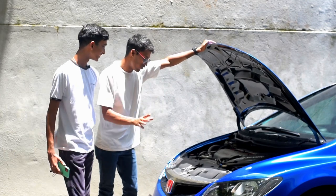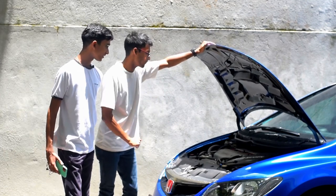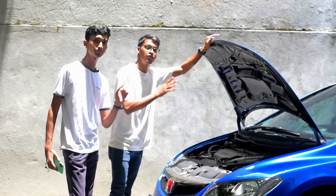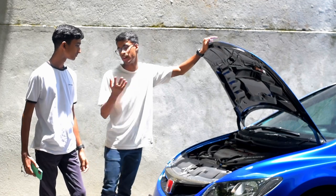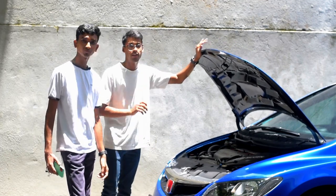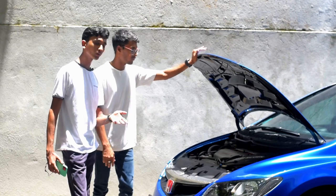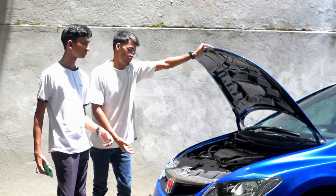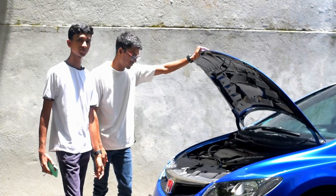So anything else before we move on? I think we have mentioned everything. Anyways, all you need to know is that the FD2 is way better than the FN2. That's just our personal opinion, right? And the FN2 looks ugly, the FD2 looks actually pretty good. The thing is, if you know it is a Type R, you know; if not, you probably think it's just a normal Civic. Your everyday Civic. So that's pretty much it.